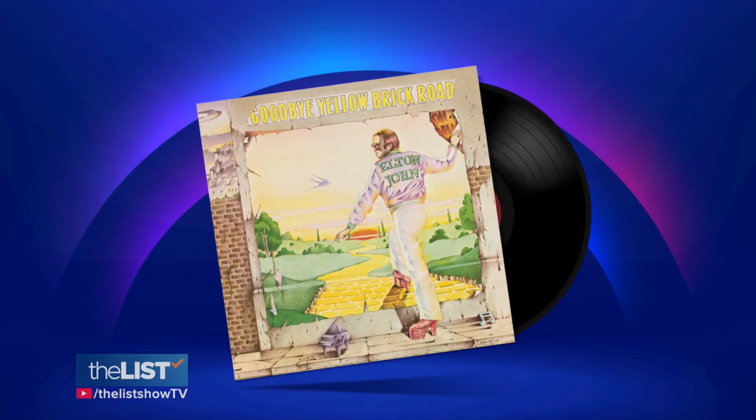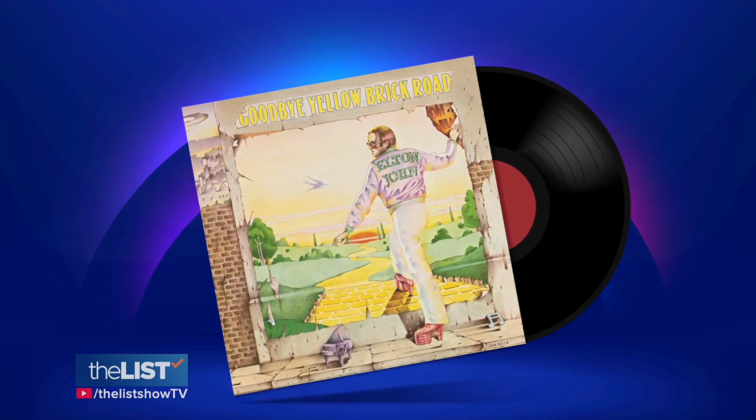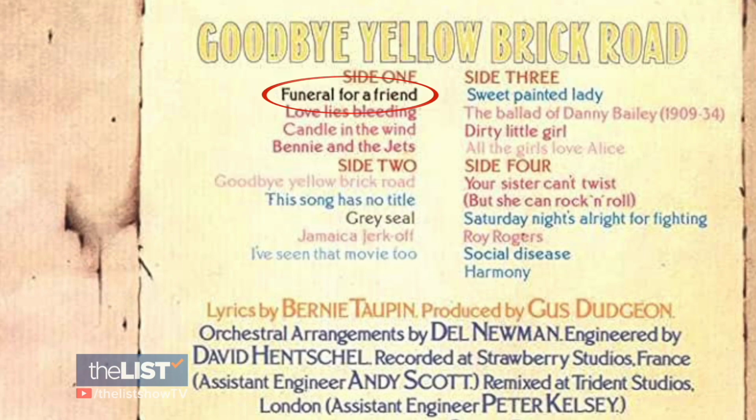Elton John's Goodbye Yellow Brick Road is Strombo's final choice, noting its progressive significance amid pop success. It's a pop record that doesn't feel like a simple pop record. I mean, how long is the first song, Funeral for a Friend, like 11 minutes? You know, that's what starts the album.